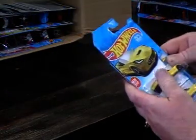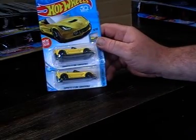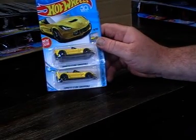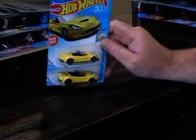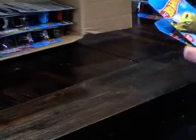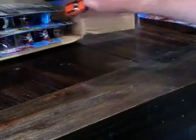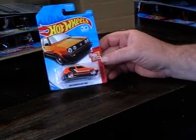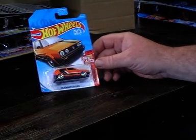Next we have two factory fresh, car number 9 of 10, the Corvette C7 Z06 convertible. I'm not sure if that's a new car, but it is new to 2018 anyway. Last year they did the non-convertible variation of that car. But that's okay, that's cool as a convertible. We have another Then and Now, car number 5 of 10, the Volkswagen Golf MK2.